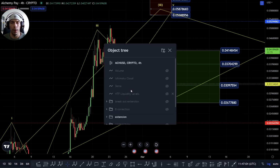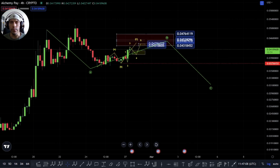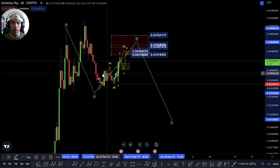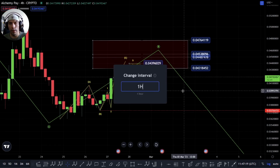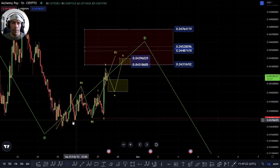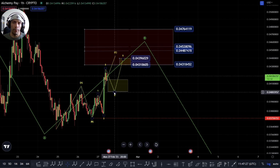And what we'd be looking for, if I just throw it on for a second here, I'm going to actually remove this, is the possibility that we have all of this move here as an A, and then effectively we're making this B wave to the upside. So the way I'm currently looking at it, if I come down into 1 hour time frame, is probably, there we go. I'm currently looking at this as an A wave, this is a B, and then the potential that we're making a 5 wave move here.